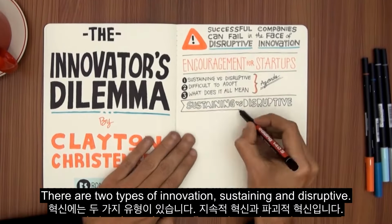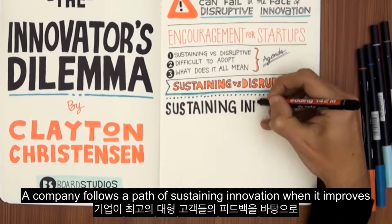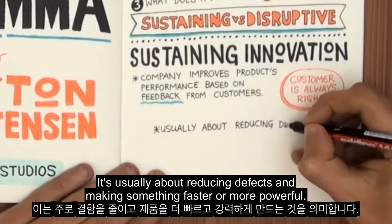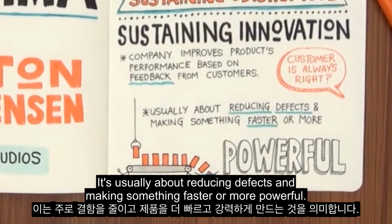There are two types of innovation: sustaining and disruptive. A company follows a path of sustaining innovation when it improves a product's performance based on feedback from its best and largest customers. It's usually about reducing defects and making something faster or more powerful.